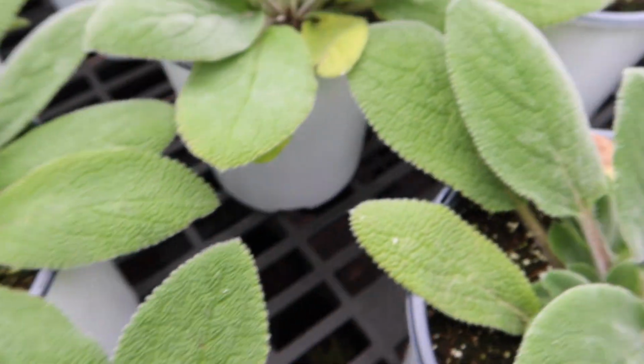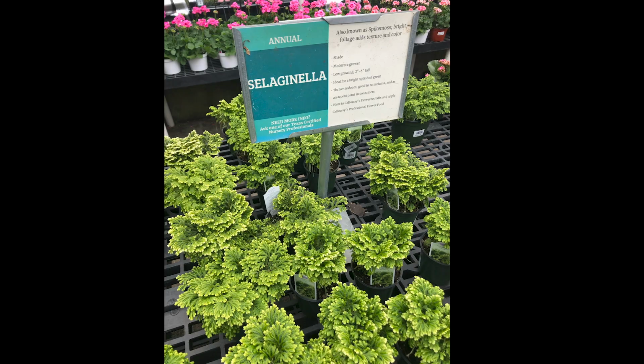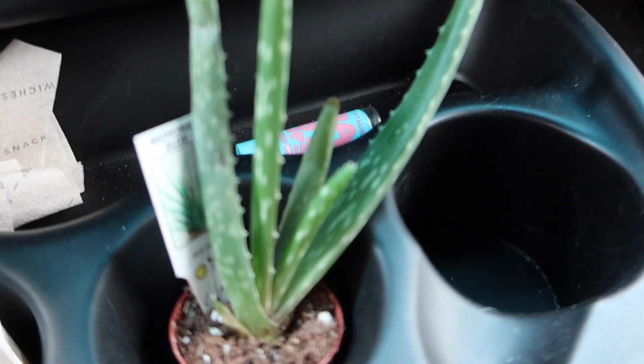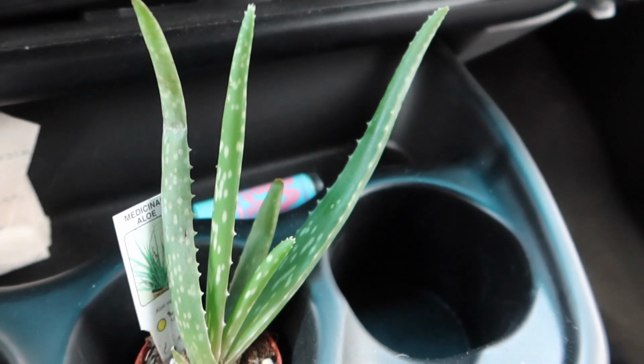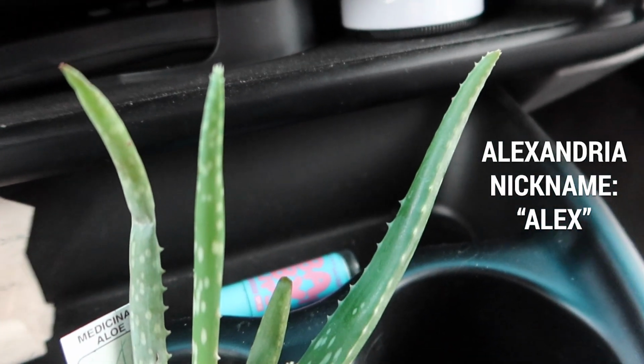There was also a couple other different options that just need maybe half shade. This Selaginella, and then also these little baby cabbages that I thought were so cute and colorful. But I have to do a little more research to see if those two would work in the van. But for now, I just got my first plants. Aloe vera. She's a girl. I don't know what her name is, but I'm thinking Alex. Is that a cute name for aloe vera? Alex? Isn't it funny how I can name a plant faster than I can name my van?